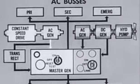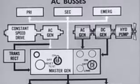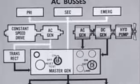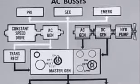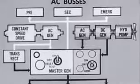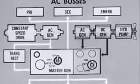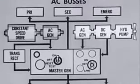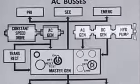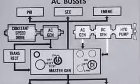This generator supplies 115-volt, three-phase power to the AC buses. It also feeds a transformer rectifier. This takes the place of a DC generator by converting AC power to DC. DC power is supplied from the transformer rectifier to the DC buses. The emergency power package is identical to the F8U-1 package, ram air-driven, with separate AC and DC generators and a hydraulic pump.